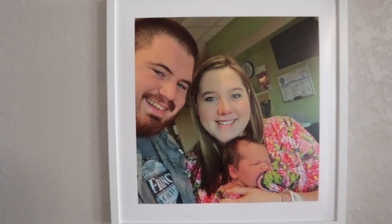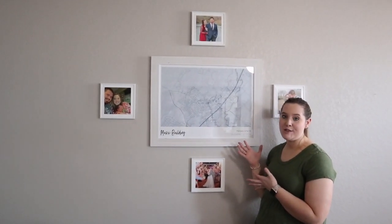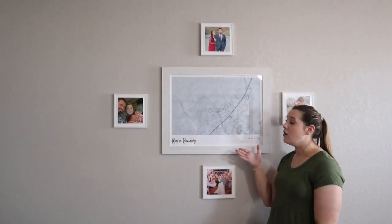So this is probably one of my favorite walls in the entire house. And I want to thank Mapiful so much for gifting us this beautiful piece to our bedroom and helping us transform this bedroom, because truly this whole room is kind of centered around the colors and the look of this Mapiful.